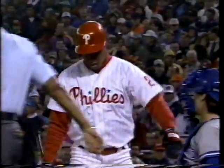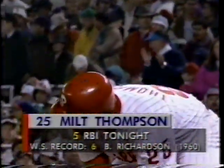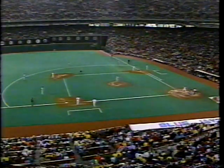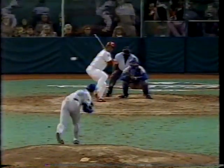Milt Thompson fouled it off, rattled the mask of the umpire Charlie Williams. Thompson's had a great night. A 3-run triple in the first to give the Phillies a 4-3 lead. He doubled a drive and a run and scored in the 5th. Had an infield hit to drive in a run in the 6th. 5 runs batted in. The World Series record is 6, and he has a great shot to do it with 2 men in scoring position.